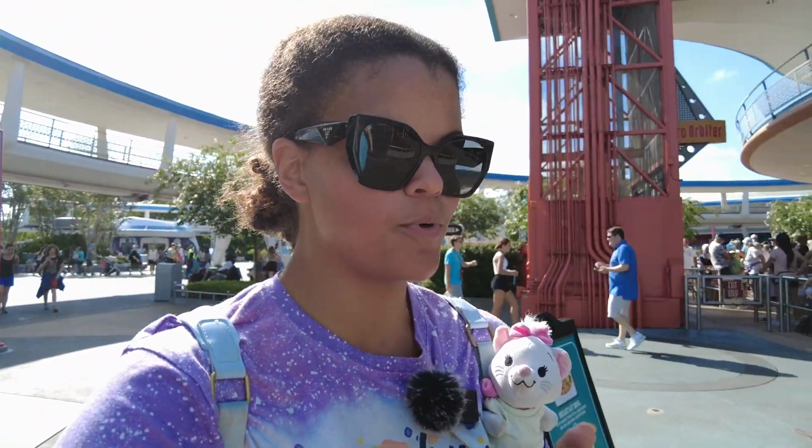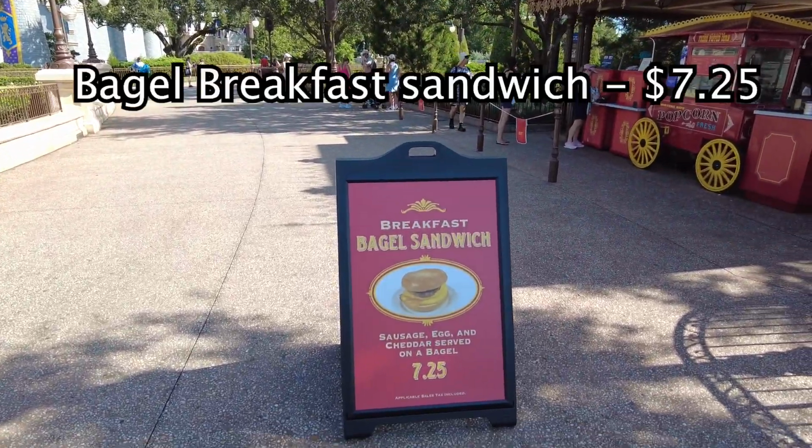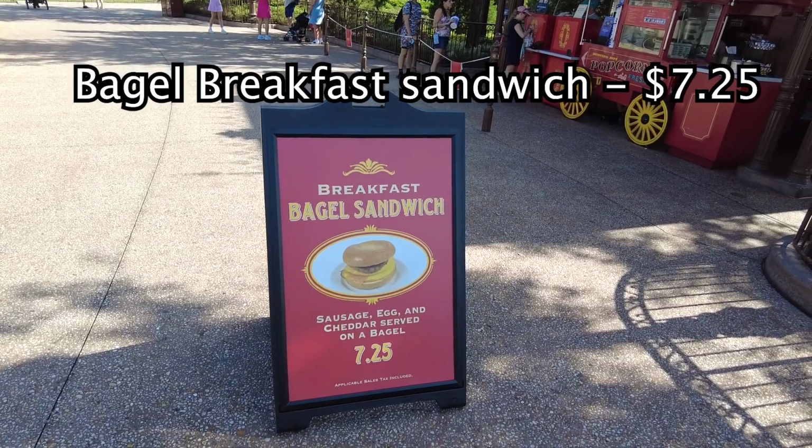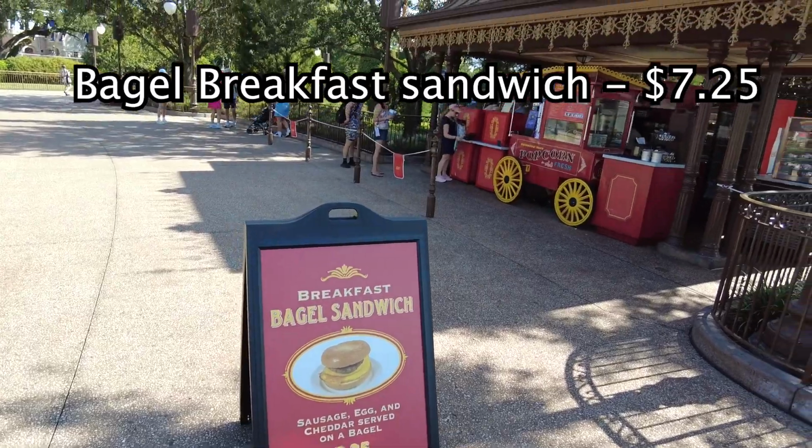This is actually a new breakfast that I found, so I am going to grab it. Over here on the right side of the castle, this is the new breakfast sandwich in question. It's just a sausage, egg, and cheddar served on a bagel for $7.25 over here at this popcorn cart. I hope you can hear me over Elsa and Olaf in the background at the castle. I love that castle show. It's so much fun. If you are here, definitely recommend checking that out.